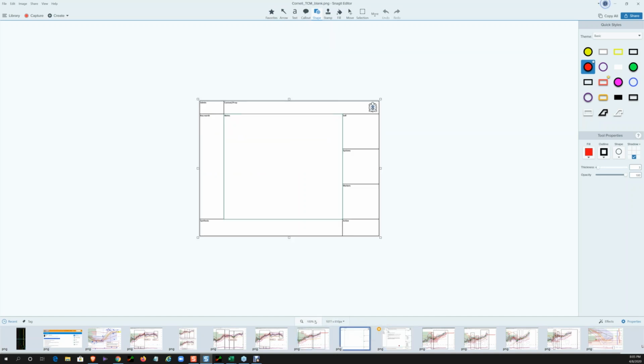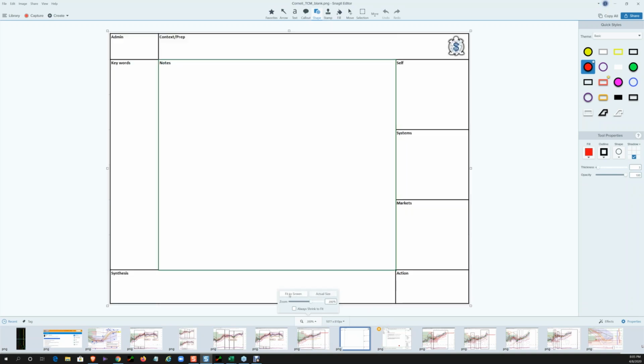Here's the blank form, and the blanks are on Patreon already for you, and we're embedding a version of this briefing into every course that's in the learning management system. Okay.